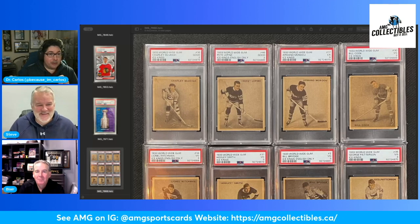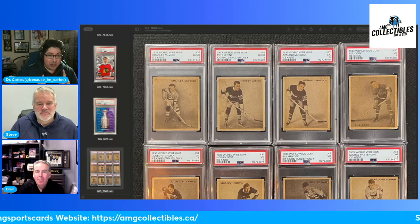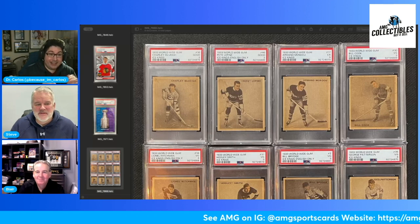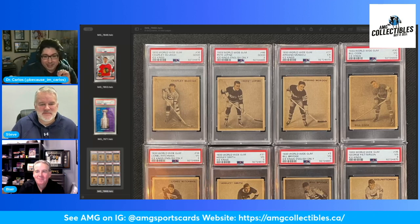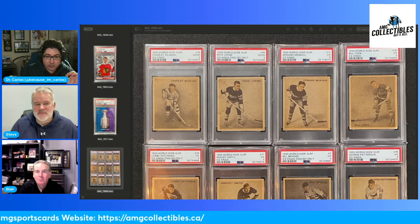I'm going to back you guys up on what you're talking about, but when it comes to the 51 Parkers, the term you're looking for is ugly. Like 51 Parkers is objectively ugly. Yeah. These have a little bit of charm to them. So I'll back you guys up on this, because what this reminds me of, and I'm familiar with this product as well, with the 33 Worldwide Gum, the Ice Kings.